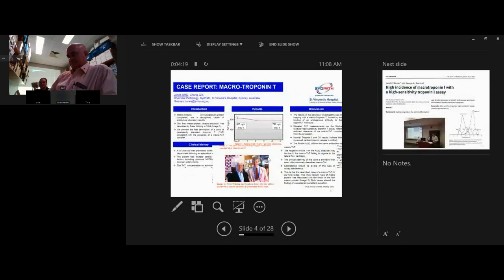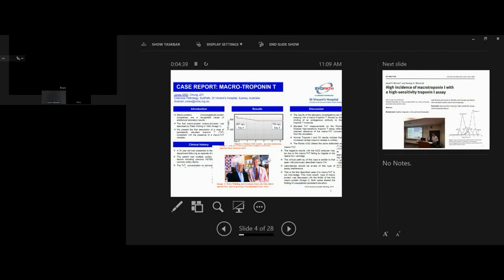And the lab was St Vincent's in Sydney, and our colleague was Graham Jones, there on the right. And he was pretty sure he'd found the first example of a macrotroponin causing a raised troponin T result. And this is a part of the poster that he presented at the AACB annual scientific meeting in 2015.